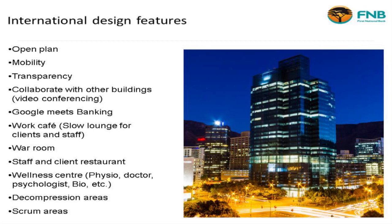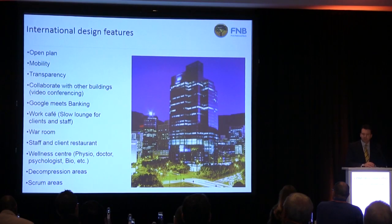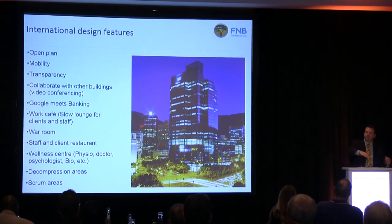Mobility throughout the building. You've got a laptop with Wi-Fi throughout the building. You can plug it anywhere. And it's the same Wi-Fi whether you walk into our offices in Nigeria or Johannesburg or India. Very transparent. You can see in, we can see out. We also collaborate a lot with other buildings around the world. So lots of video conferencing throughout the building. And small video conferencing, where you're just one person in the room and you can talk to our buildings in other parts. It's a bit of Google meets banking. So I would have got one of those slides that go to the Google offices where you slide down to the next floor.